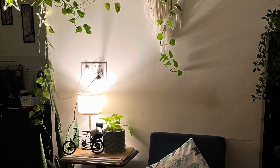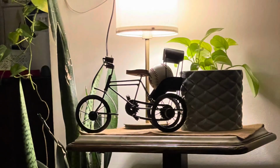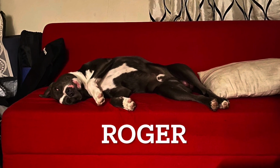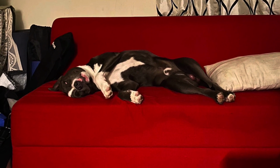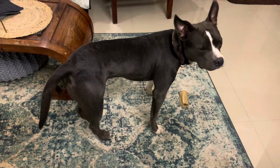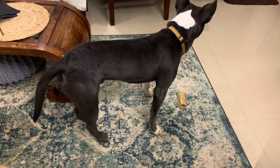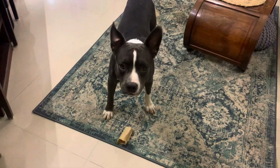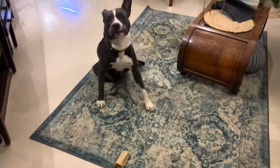I know I haven't posted in a really long time, and I have some major life updates for you too. This is the newest member of our family. His name is Roger, and we adopted him little over a month ago. Along with a lot of love and entertainment, Roger also brought in a lot of other changes to our lives.